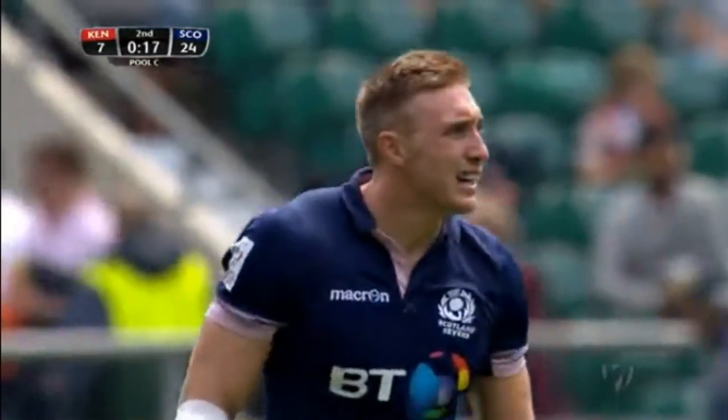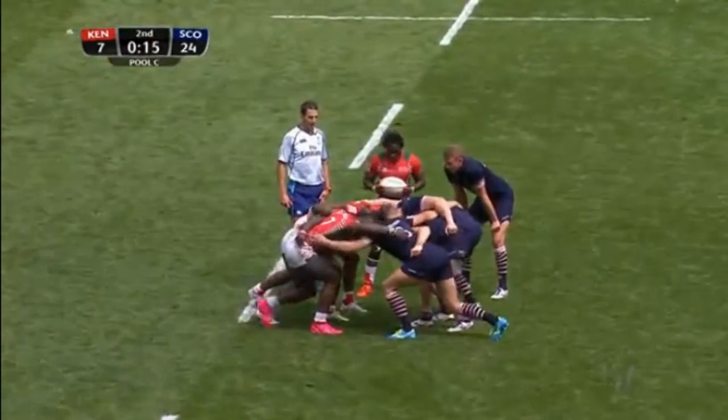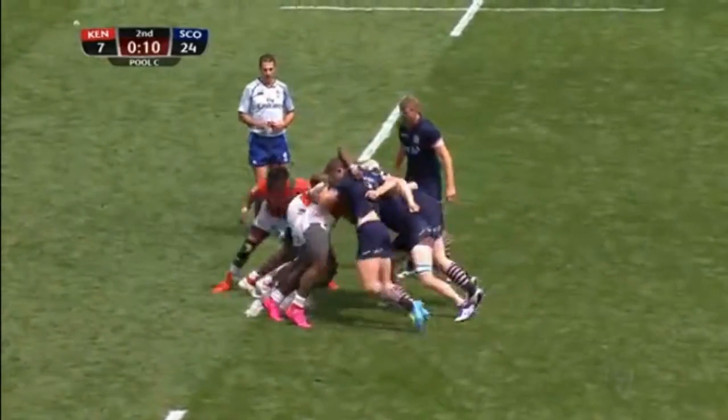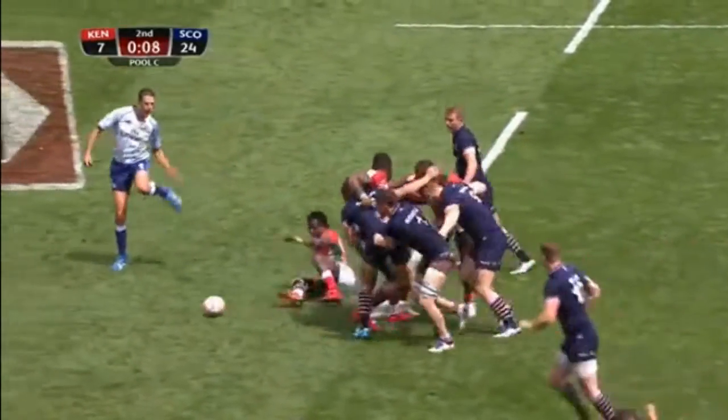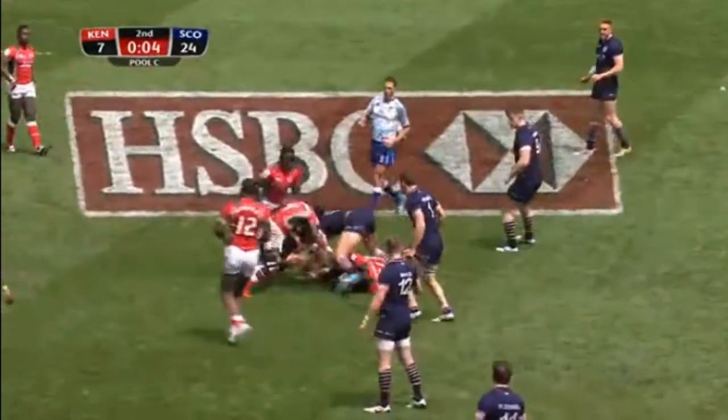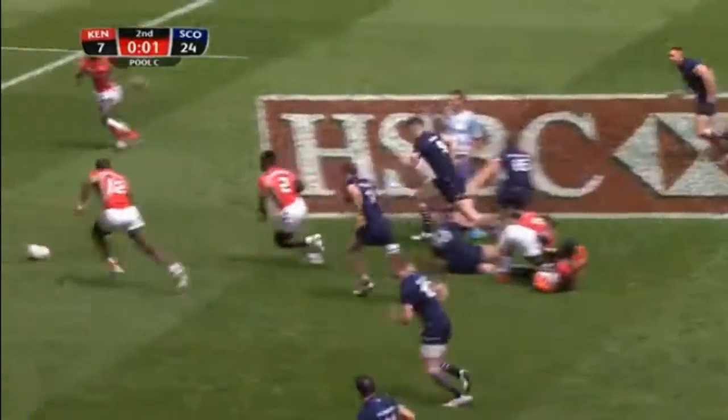So coming down to the last play of the game. Set. Kenya will feed this at the 10-yard. Remember, points really important within the pool. Play on foot. France came up well against Portugal. Scotland play Portugal next match-up.